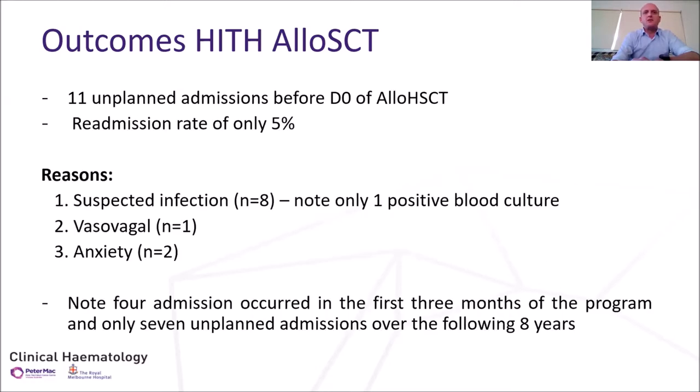Regards to the unplanned admissions, we've had a suspected infection in most of those cases, but only one positive blood culture. And these are in heavily pre-treated patients. Vasovagal and anxiety, just with the patient not being happy at home. And really, four of those admissions happened in the first 3 months of the program, and we've only had 7 over the following 8 years. So we generally only have a readmission rate of one person a year. And we do about 140 allografts a year. So pretty low.